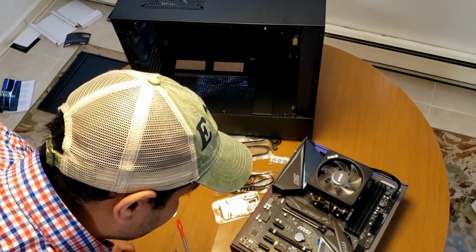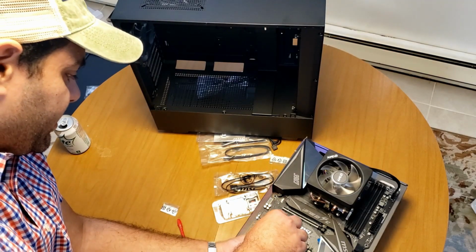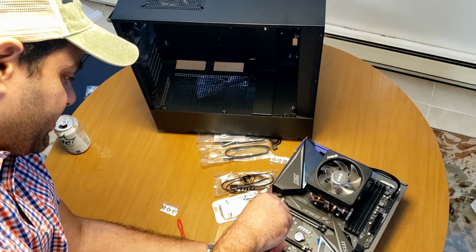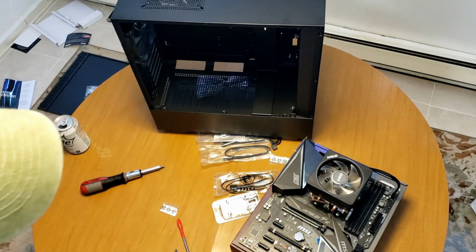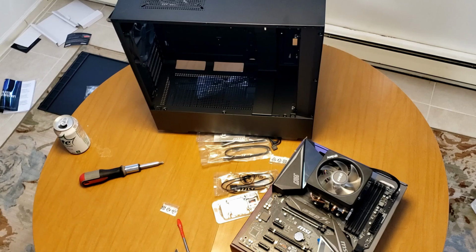I'm not going to do that too tight. Again, I don't know how tight this is supposed to be, but I'm not going to do it real tight. I just kind of did it like... Yeah, that's good enough for me, y'all. And so that's installed. So, moving on!